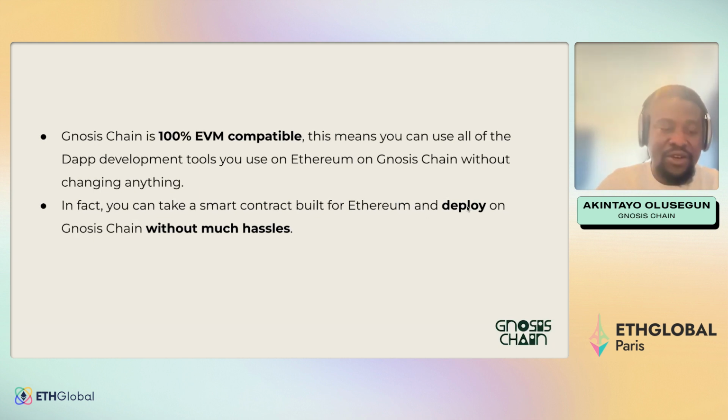So what this means is all of the tools that are available on Ethereum can also be used on Gnosis chain easily. Your Remix, your Hardhat, your Truffle, whatever tool you use to develop on Ethereum, you could use those same tools on Gnosis chain. Apart from that, all of the libraries are also 100% compatible. You could use any OpenZeppelin library or any other library that you're familiar with on Gnosis chain as well.